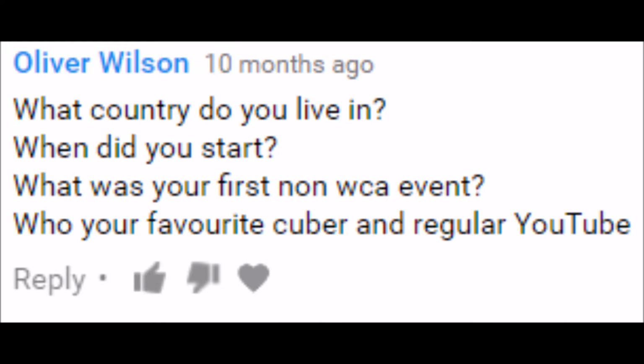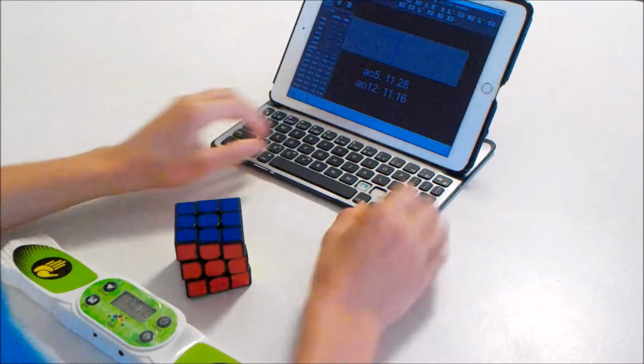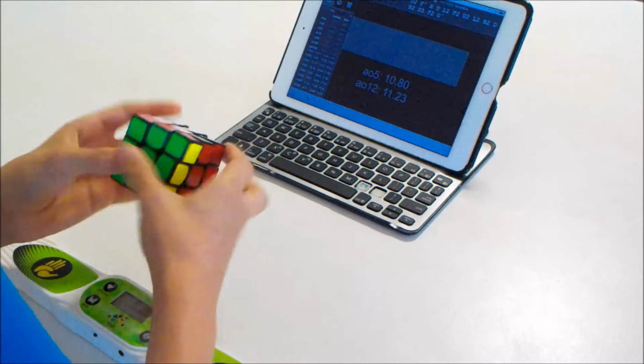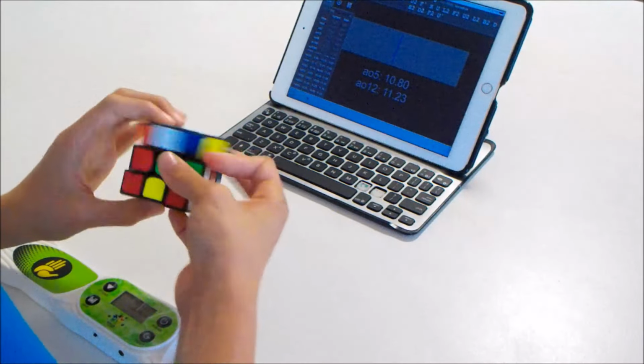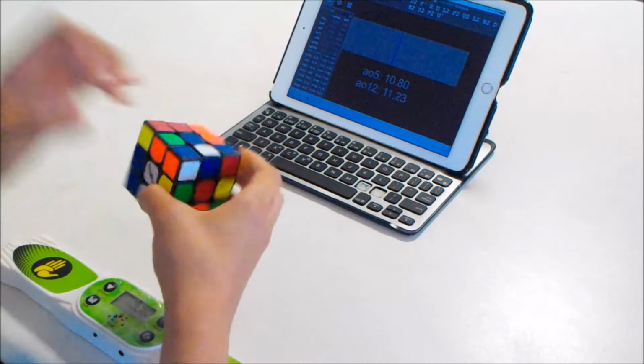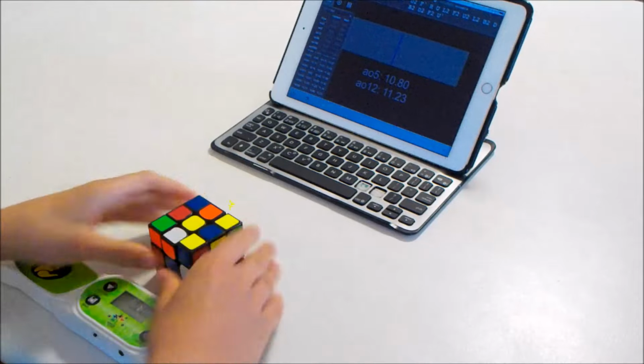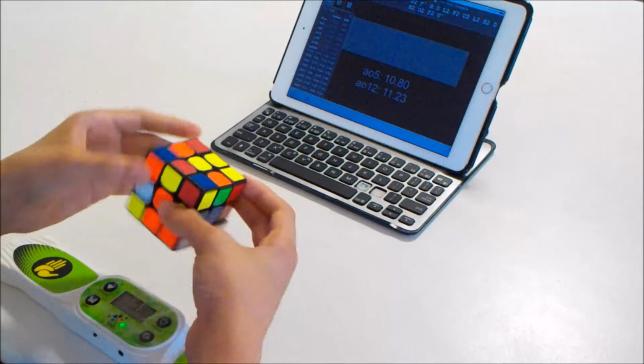What country do you live in? Well, I live in Felix's country, of course. I moved just because I heard he was in Australia, so yeah. When did you start? I started on the 30th of December 2012, so I've been cubing for 4 years and 4 months.